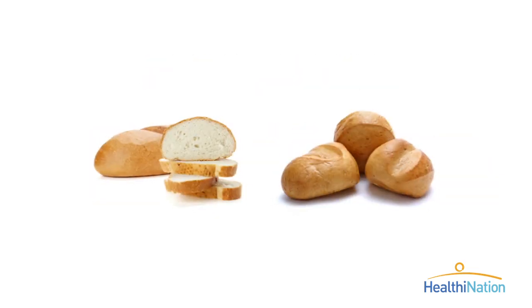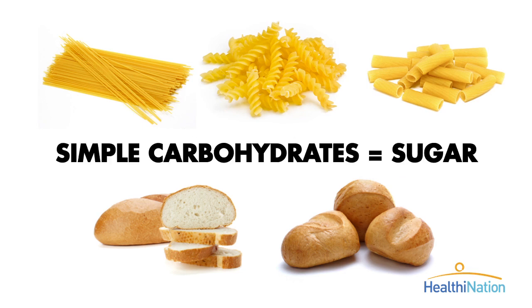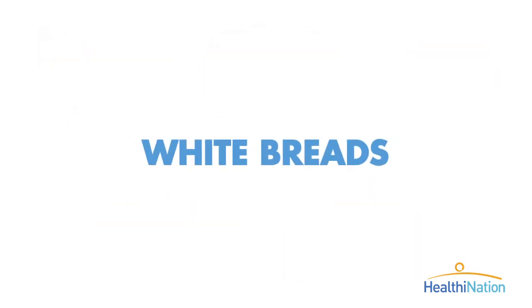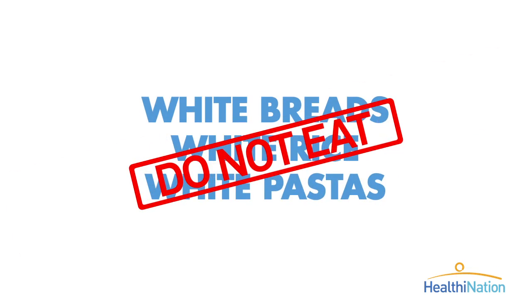Refined or white breads and pastas are simple carbohydrates, which is a fancy way of saying sugar. These grains have had many of their nutrients stripped away in the refining process. All of these foods are easily broken down into sugars, then stored as fat. So that means white breads, white rice, white pastas are also on our do not eat list.